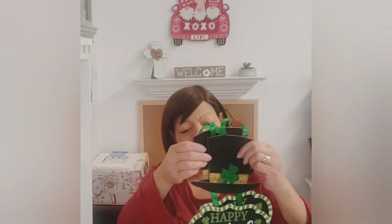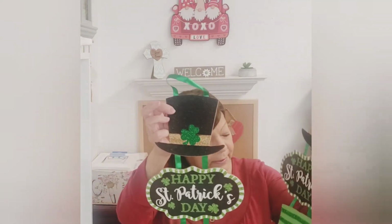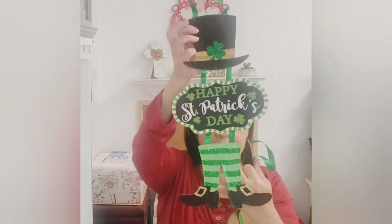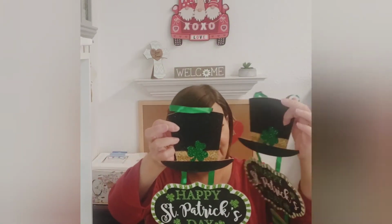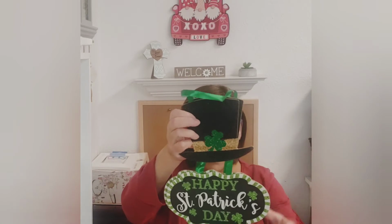And then St. Patrick's Day, I got these. I don't really decorate for St. Patrick's Day, but I got it for the hat, for like maybe a snowman hat or something like that. And even the little shoes I can use as an elf. I just got it for the pieces, so I picked that up. I'm actually looking for the bigger hat, like the tinsel hat, because I want to do something with that at Christmas time as well. All right, so moving on.